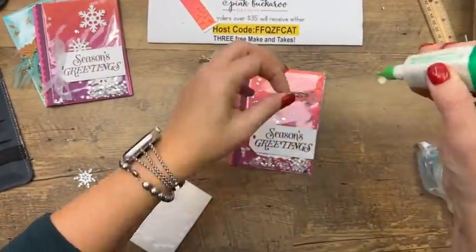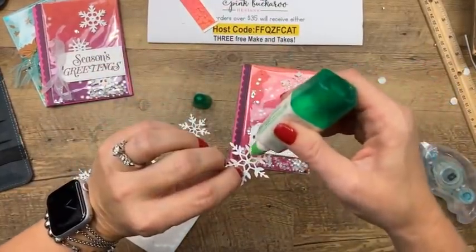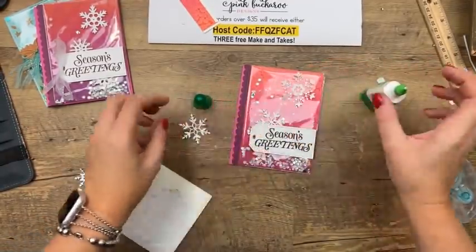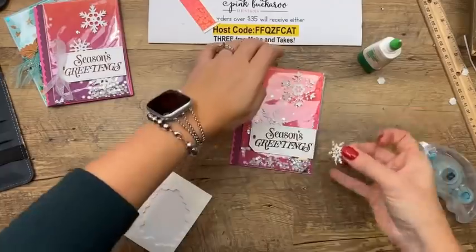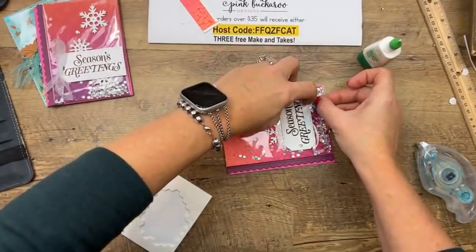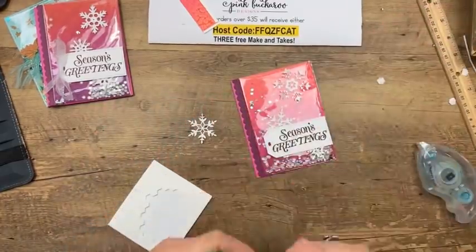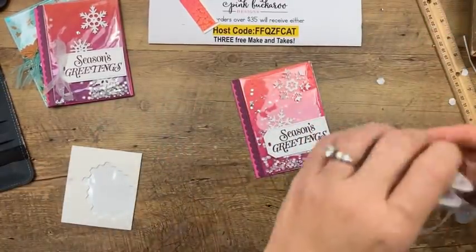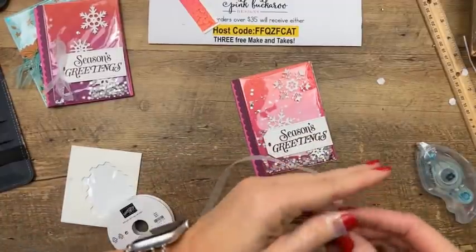And we'll just use some Tombow and put that one kind of coming out. And then I've got a little one that can go under right here. Like that. And then last but not least, we'll add a bow. And that is it.